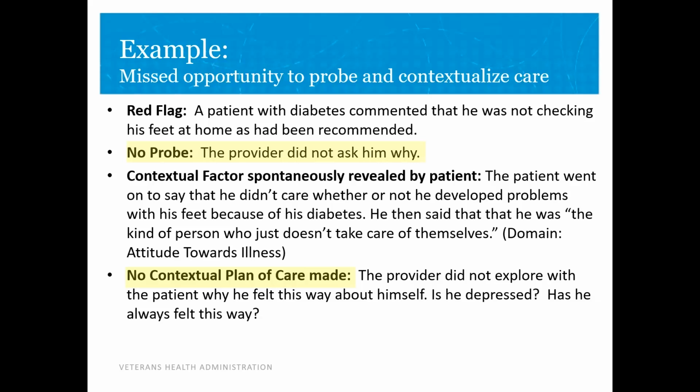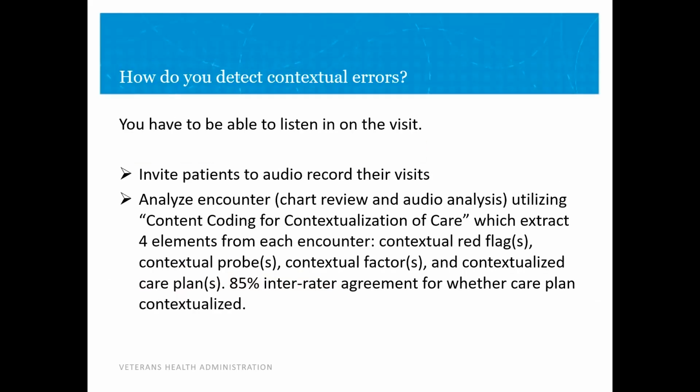So we've done this on quite a large scale in a number of places, ranging from Chicago to Cleveland to Los Angeles to Milwaukee and so forth. So how do you detect contextual errors? To do that, you have to audio record these visits, and you have to analyze encounters utilizing this method that we developed called content coding for contextualization of care, which extracts 4 elements from each encounter: a contextual red flag, a contextual probe, contextual factor, and a contextualized care plan, which is just what I was showing you.